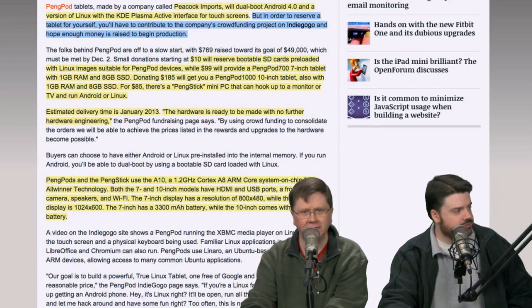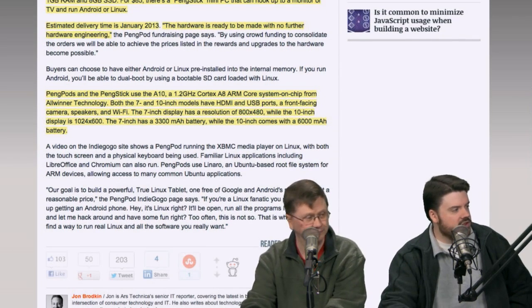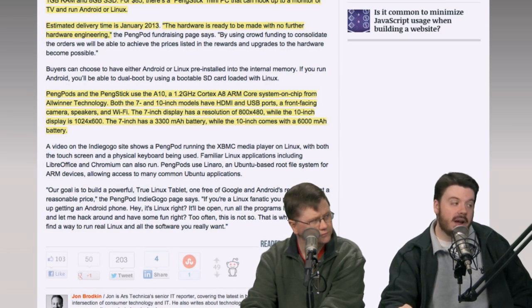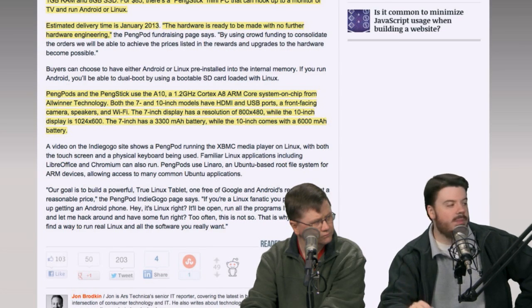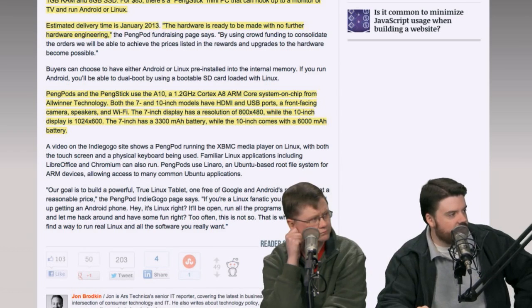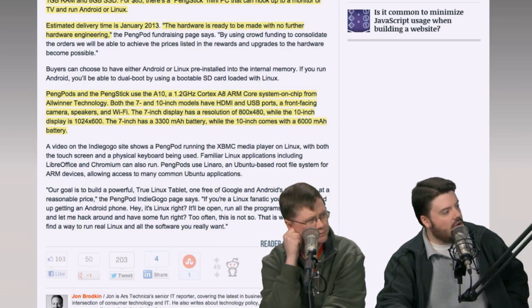I think as long as the details are very clearly expressed and they're showing progress as things develop, it's a great investment. It's going to be a 1.2 gigahertz Cortex A8 ARM processor. It's going to have HDMI and USB ports, as well as a front-facing camera, speakers, Wi-Fi. The 7-inch tablet will have a resolution of 800 by 480. The 10-inch tablet will be 1024 by 600. The 7-inch version has a 3,300 milliamp battery, and the 10-inch will have a 6,000 milliamp battery. So probably pretty good battery life on that 10-inch one. That's pretty good. So there you go.